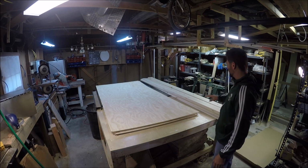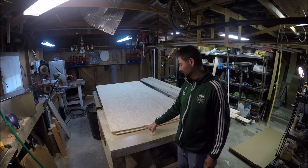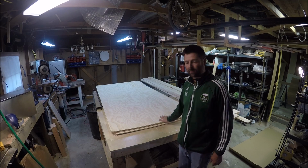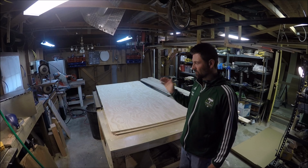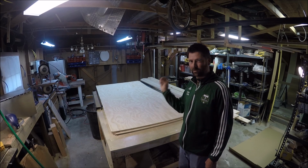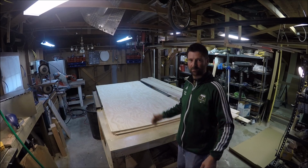First thing to do is get the table saw all set up so that I can get just about 16 inches, 3 pieces per sheet. I got the thickness of the saw blade, so I'll make it just slightly less than 16 inches, just to spread that saw blade thickness over the 3 pieces.